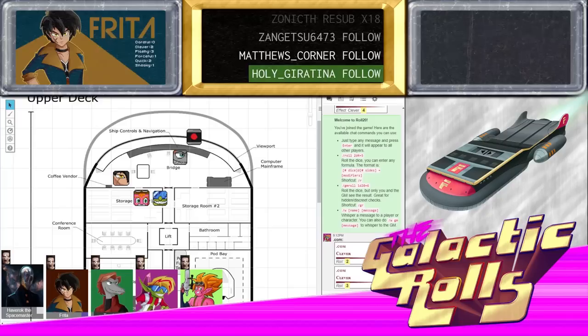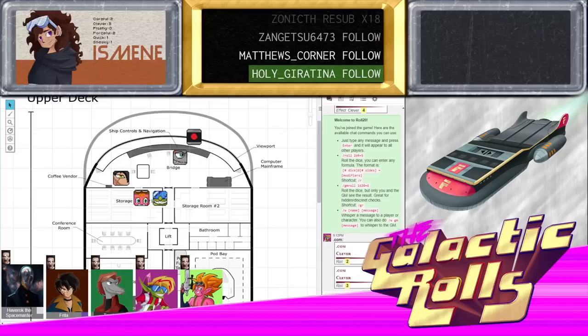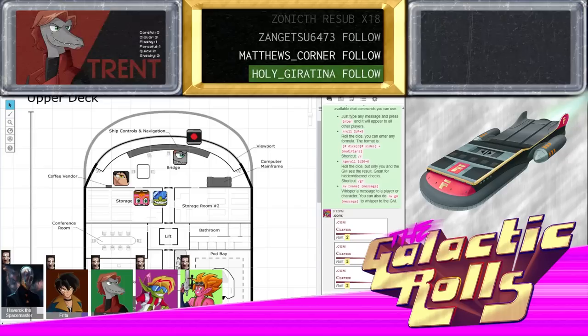Okay, sounds like Clever, roll 4 for me. Okay, well, that roll attempt was a 3. Let's try. Yes, that roll attempt was a 3. Can I use a fate point to make that a 4?